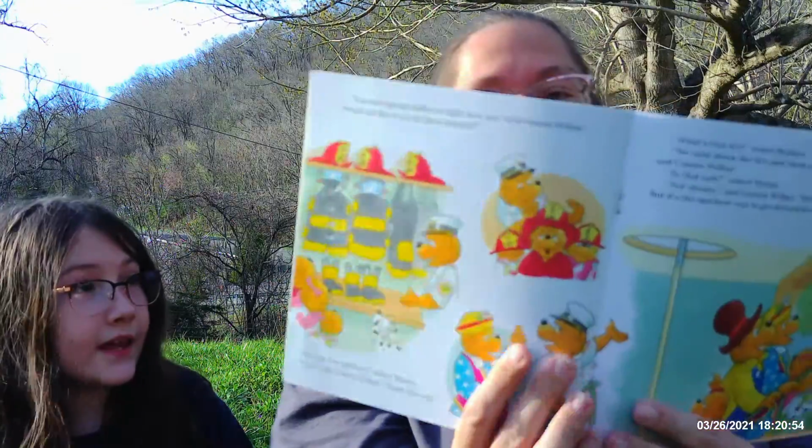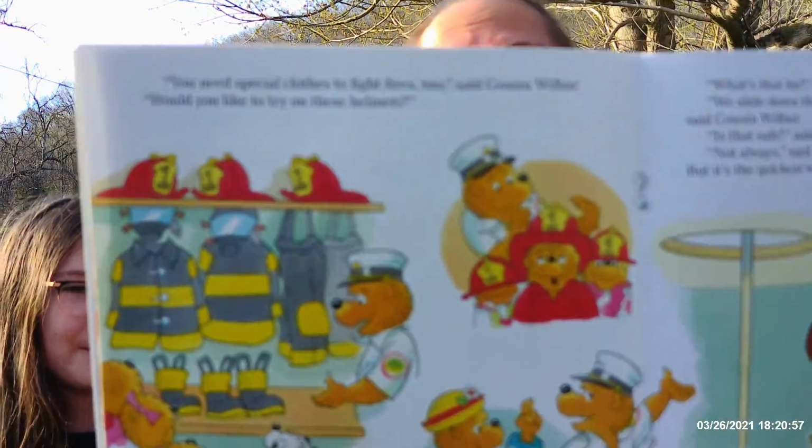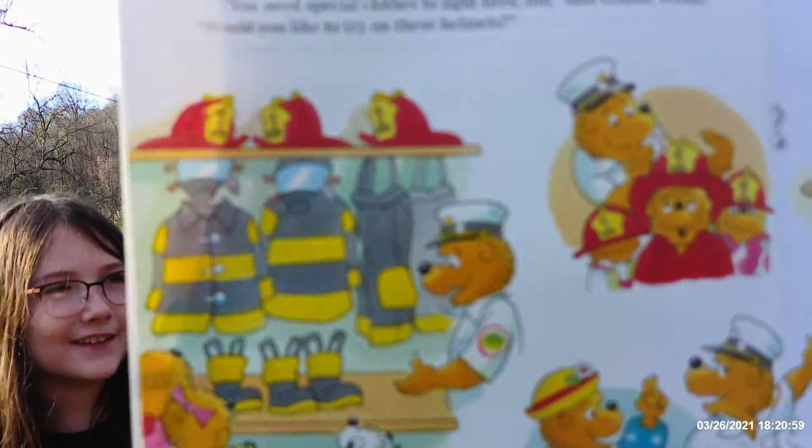We slide down the fire pole from upstairs fast when there's a fire, said Cousin Wilbur. Is it safe? Asked Mama. Not always, said Cousin Wilbur. Some firehouses don't use them, but it's the quickest way to get downstairs. I think that would be fun, sliding down the pole. It would be like riding down a slide.